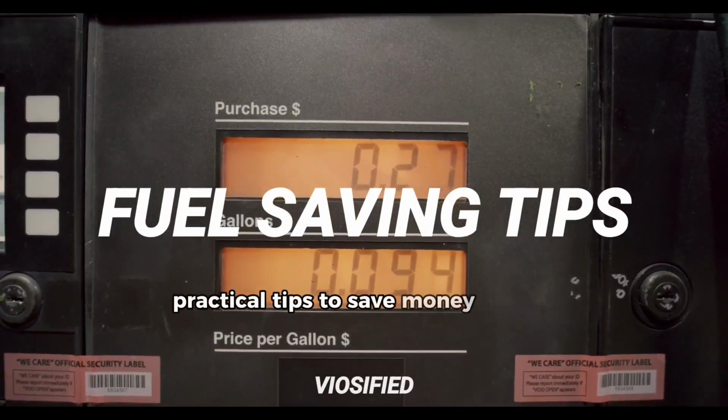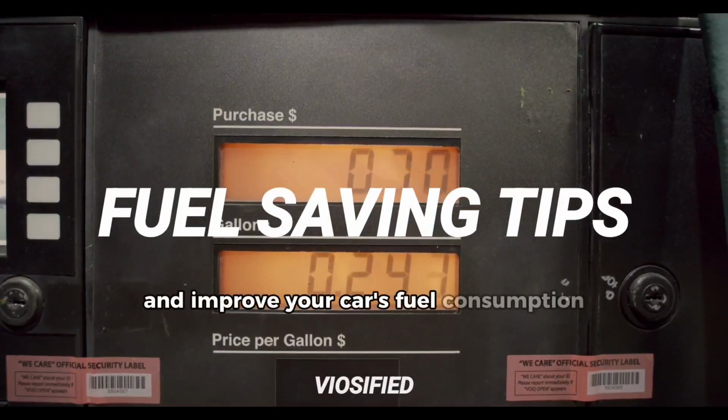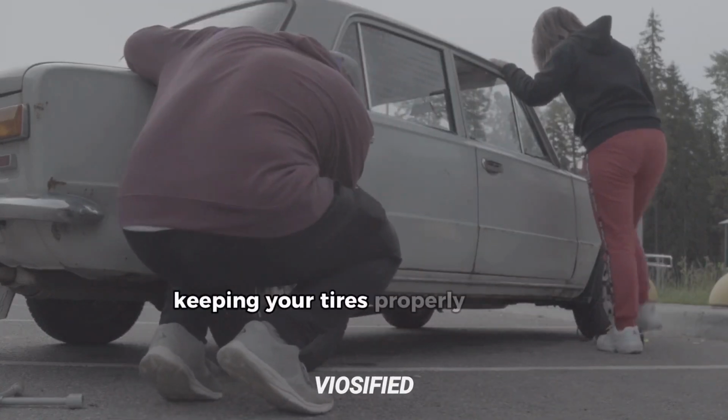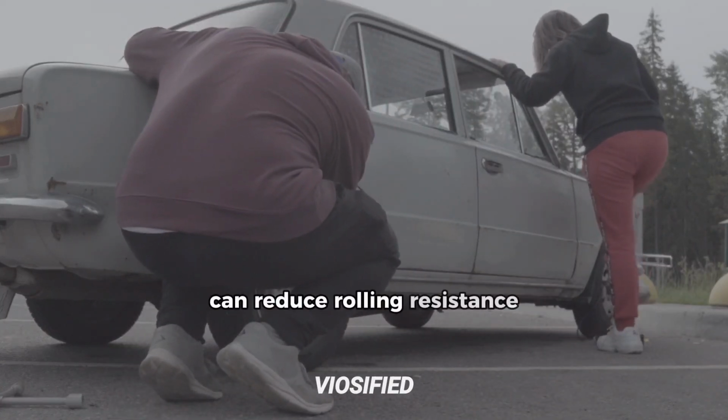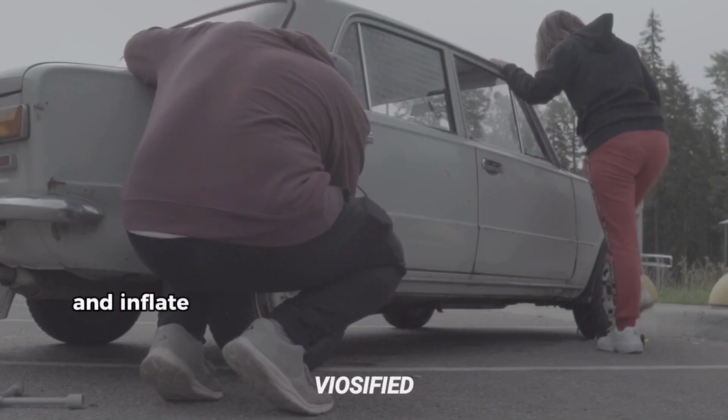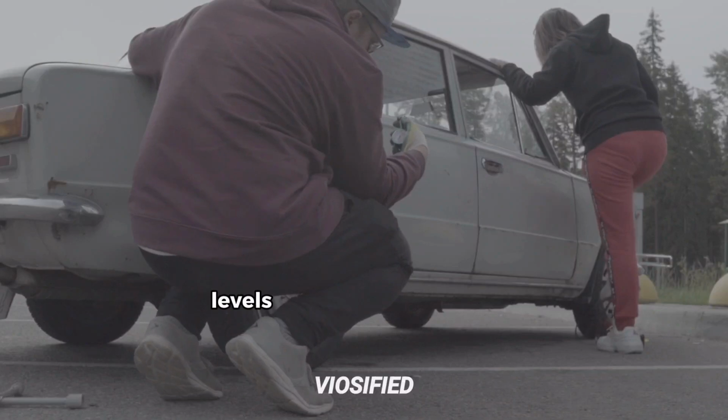Practical tips to save money on fuel and improve your car's fuel consumption. Maintain proper tire pressure. Keeping your tires properly inflated can reduce rolling resistance and improve fuel efficiency. Check your tire pressure regularly and inflate them to the manufacturer's recommended levels.